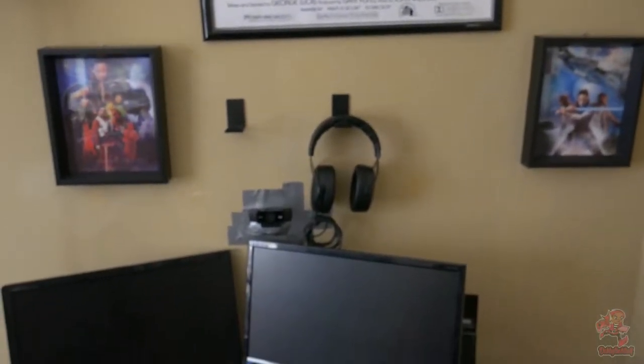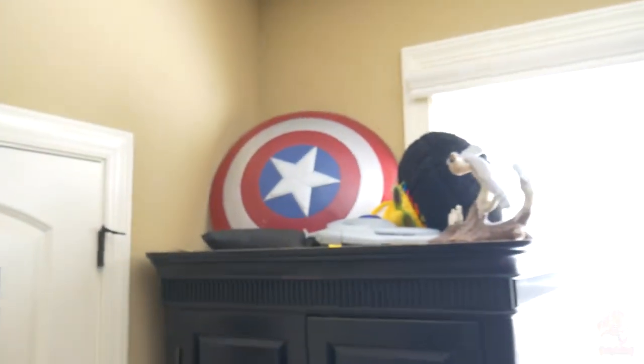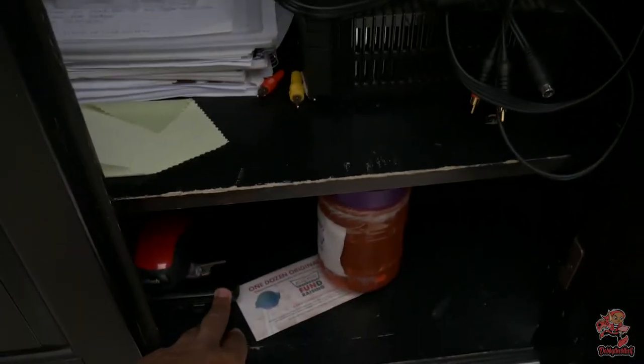But yeah, the thing most people would probably be interested in is the stream setup. We'll talk about that after we go over here. So we have a Captain America shield. This is an old cabinet. There's not much in there. It's an original Xbox, my laptop's right here, a bunch of papers and old textbooks and stuff.